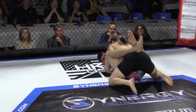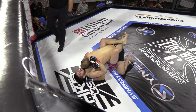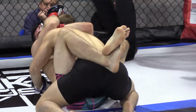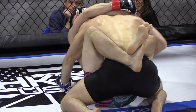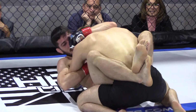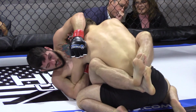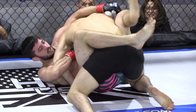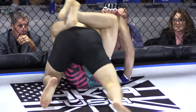Another catch. If you throw a kick, he's going to take it. And Karsten does again. Connor Penka holding on for dear life here on the bottom position. Round should be coming to a close here shortly.